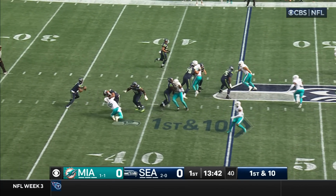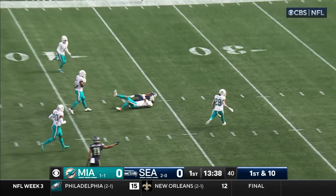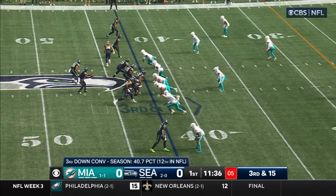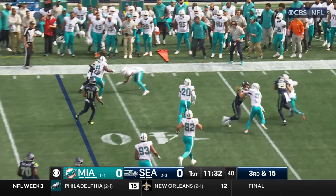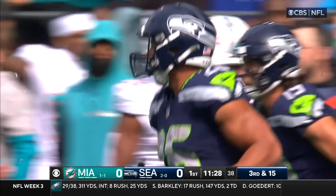Fake to Charbonnet, blocked by Forsythe. Smith, one to go deep, and goes intermediate. And in there finds Rocket Poyer, the grab. Third down, 15. Smith to the air, cross the block. Charbonnet outside. One-on-one and knocked down by Kendall Fuller.